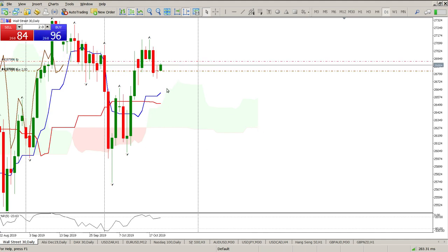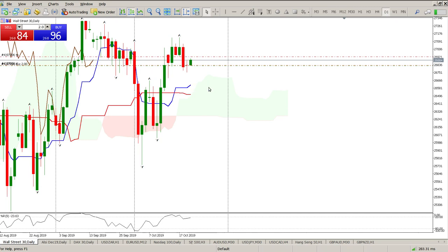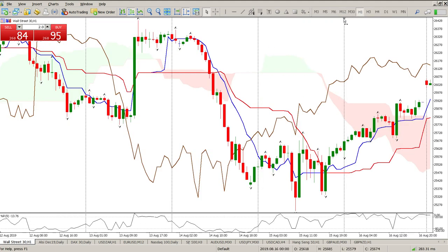Daily, the trend is up. Tenkan-sen is starting to point up. Kijun-sen is still fairly flat. So trend is up. I would have expected a deeper pullback. We haven't got that at this stage. But, you know, not to say we're not going to get it. That's why I'm really only interested in that break to the upside there.